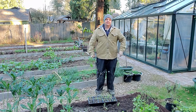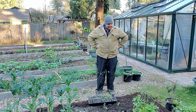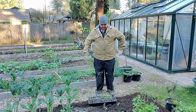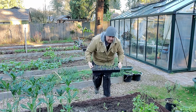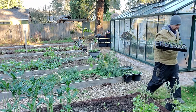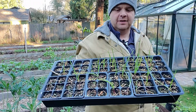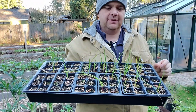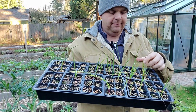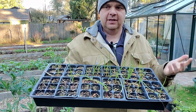Hey, it is now beginning of December in Portland, Oregon, and I really don't know if this is going to work, but I've had these green onions. These are essentially, you know, the scallions. They're actually with red tips. They're an Italian variety. I get them from Botanical Interest. I like them. But they're like your typical kind of green onion. It grows to the size of a pencil and then they're ready to harvest kind of thing.